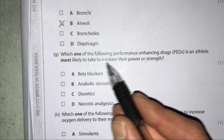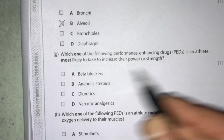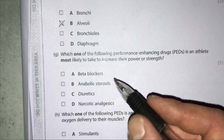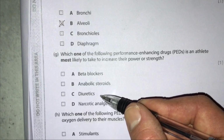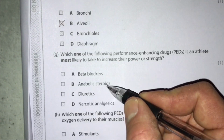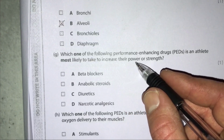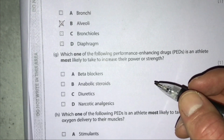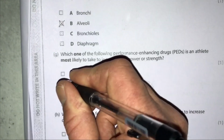G, which one of the following performance-enhancing drugs, PEDs, is an athlete most likely to take to increase their power or strength? So the options we have are beta blockers, anabolic steroids, diuretics or narcotic analgesics. Anabolic steroids is the correct answer. Although it won't automatically increase the power or strength, it will allow an athlete to train harder and recover quicker from training so that they can eventually make those gains in power and strength.